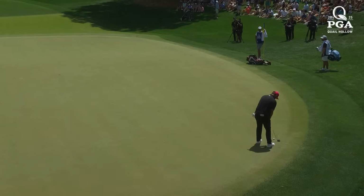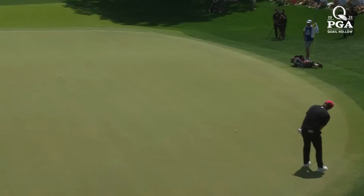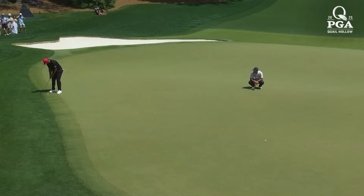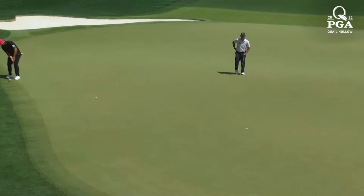30 feet down the hill. Has to be careful, Colt. This is so slippery. Barely took a backstroke from over 30 feet. Looking pretty good. Right on line. That'll be a tap in there for par for Rahm to remain 6 under. That's two-three. Jon Rahm.